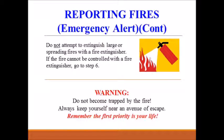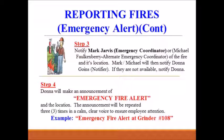There will be a list of emergency contacts posted on the bulletin board. Please be sure you have the phone numbers in your cell phones. The designated person or notifier will announce something like, "Emergency Fire Alert at Grinder 108."